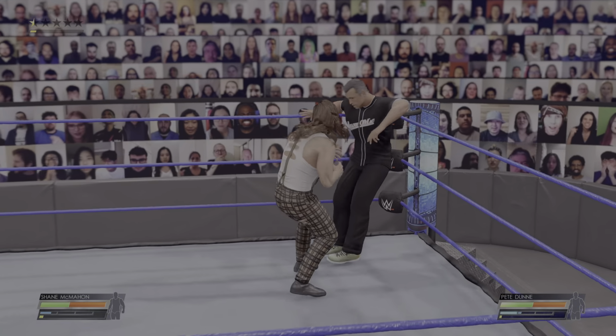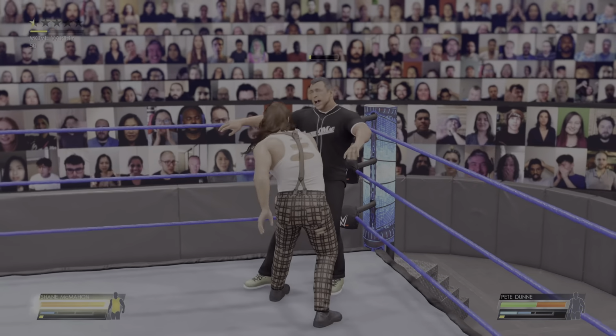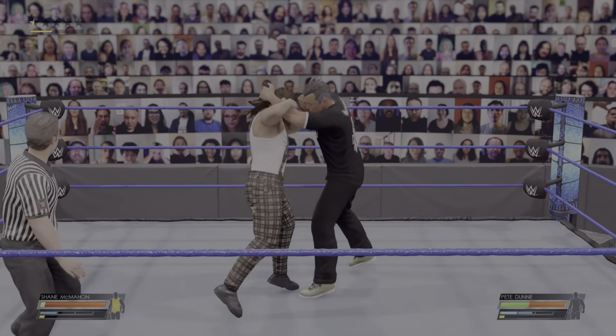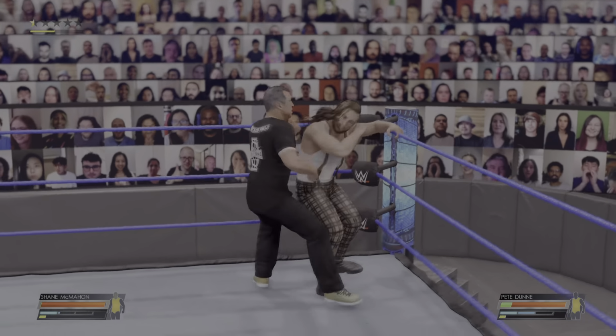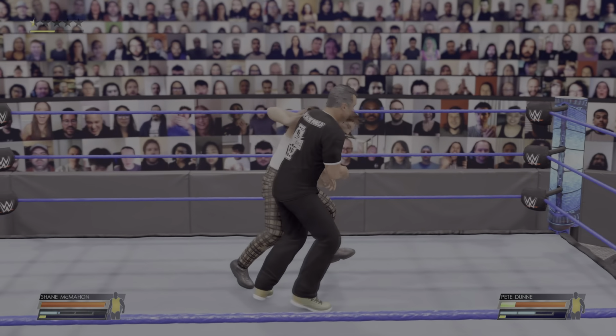Into the corner. This can't be good. Knife edge chop echoing through the arena. Oh, what a chop. And Shane takes a heavy pounding. The Bruiserweight's savage instincts are on full display here. Boom, what a punch. Punch lands. Shane fights back. He's got him close.